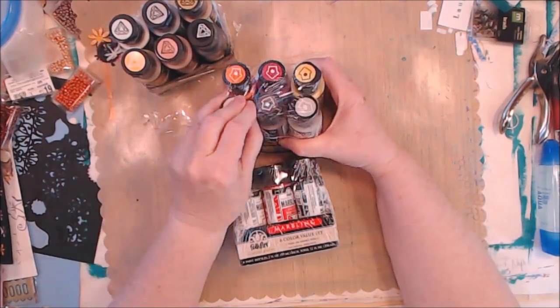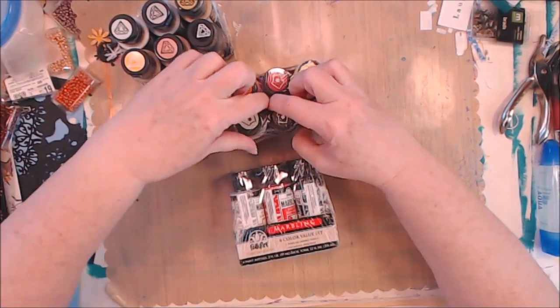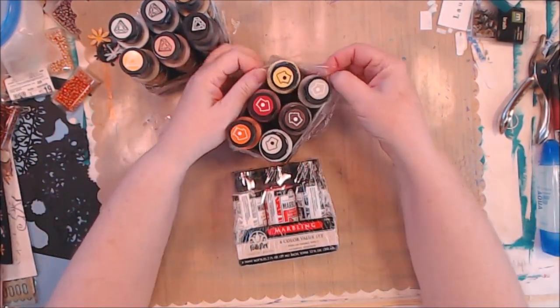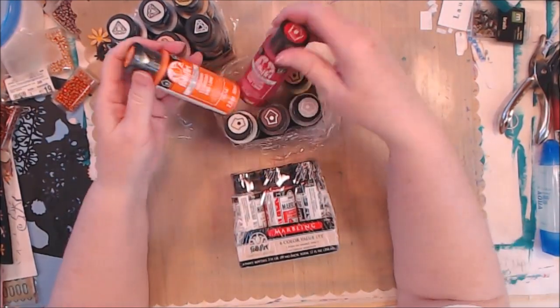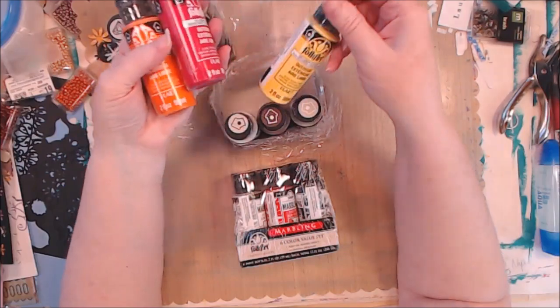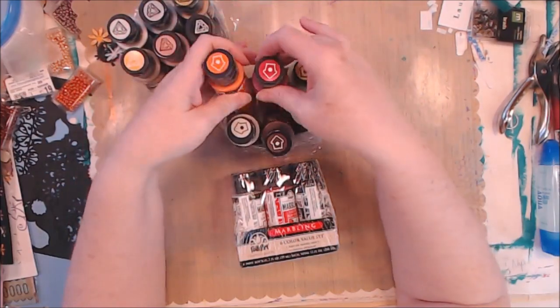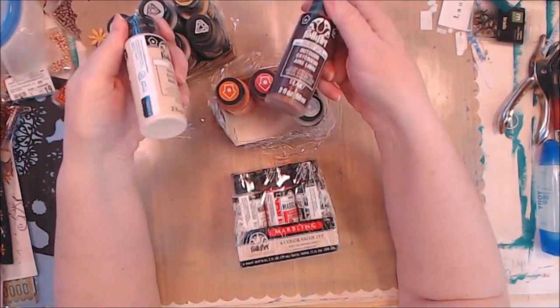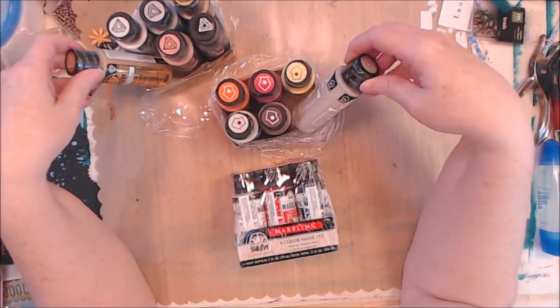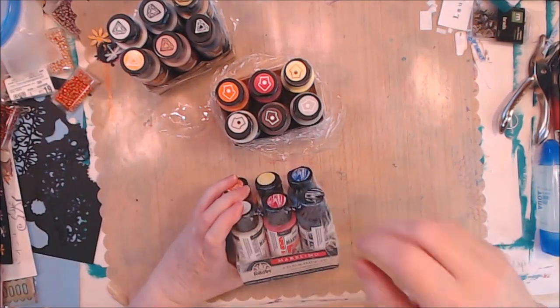Now it says outdoor, and you know as well as I do that it doesn't matter. These are fall colors, and you can always use orange, red, and yellow, but these ended up being right around $7, so that's $1 a bottle, and you know the metallics are considerably more expensive. So I was real pleased to get these.